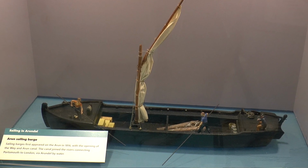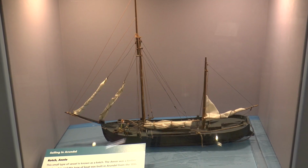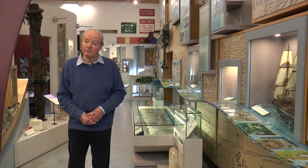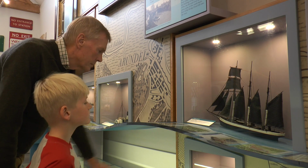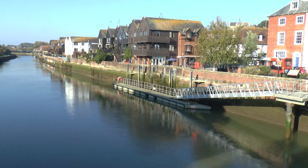Arundel was a sort of medieval Amazon warehouse of its time. On the return journey, they took timber and grain for export. It is sometimes asked if Arundel had any smuggling, and the answer is probably yes, as there was a house down by the bridge on the river which had secret trapdoors underneath which opened onto the boats below it.